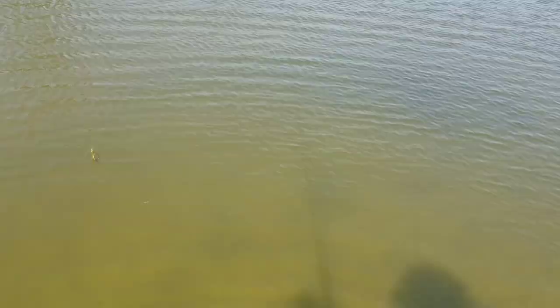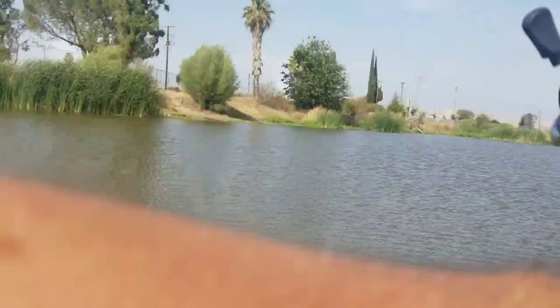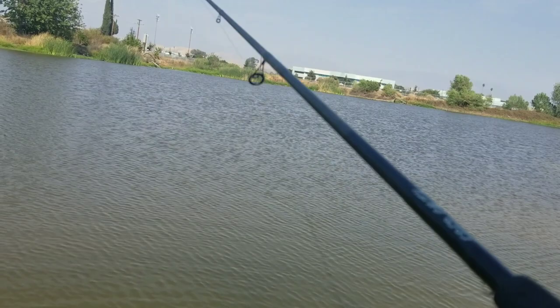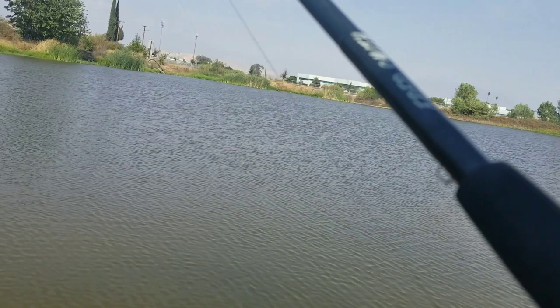All right, hopefully we got a little better luck over here. We are standing in the water and this water is really warm, like super warm right now. It's crazy. Feels good though. Dragging this thing on the bottom. The lizard's dragging the bottom.